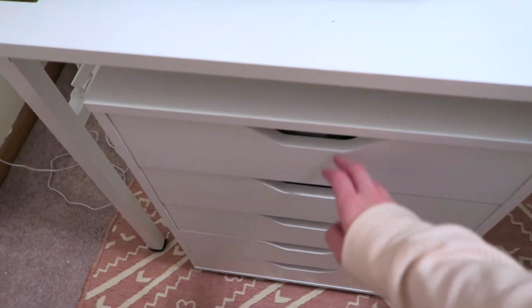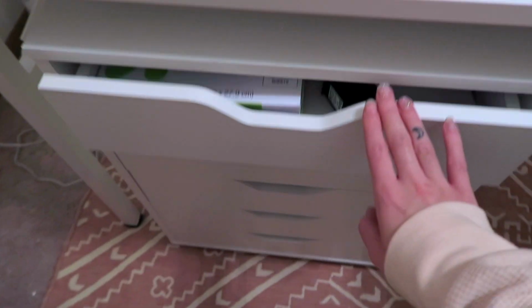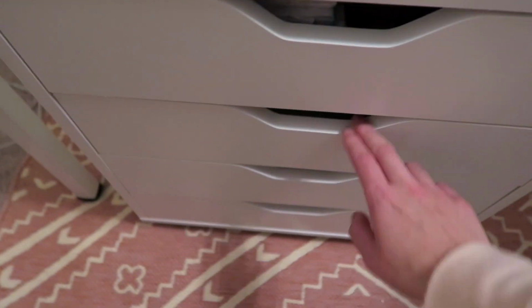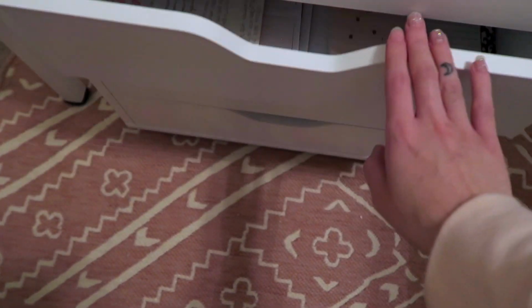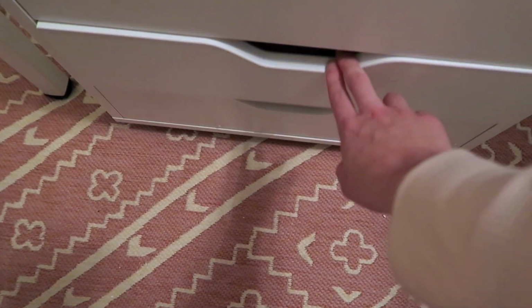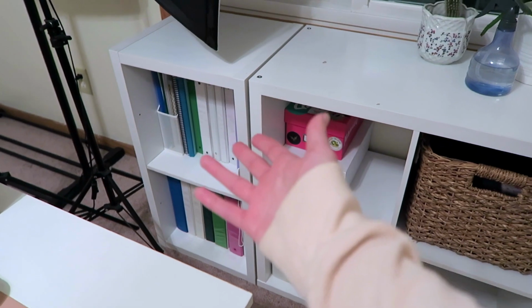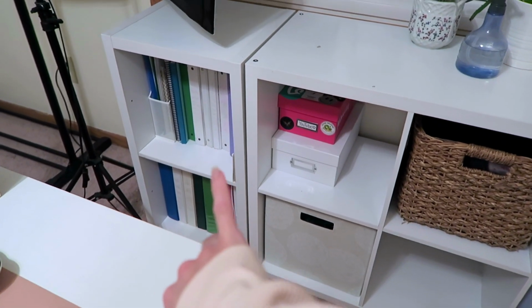As for the drawers, so far, I have printer paper and printer ink in the first one, colored paper and lined paper in the second, random little notepads and to-do lists and stuff like that that I use, technology things, and I don't think I have anything. Yeah, this one is still empty, so I'm not sure what's going to go in there yet. I moved this in from my room. Ultimately, it belongs in my office. It's a ton of adult business stuff and then high school papers and writings.